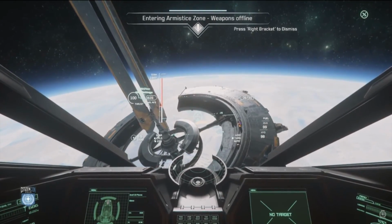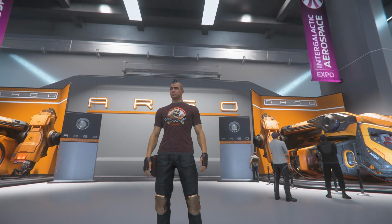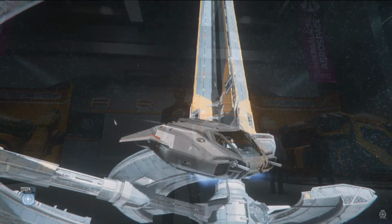We also talked about the Argo tugboats, if at all these capital ships were able to land on planets needing Argo tugboats, but we won't talk about that. That's kind of like theory crafting at this point. But that was really cool to hear about these orbital planetary space stations.